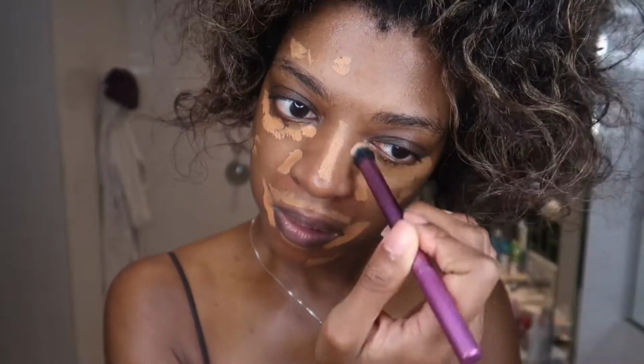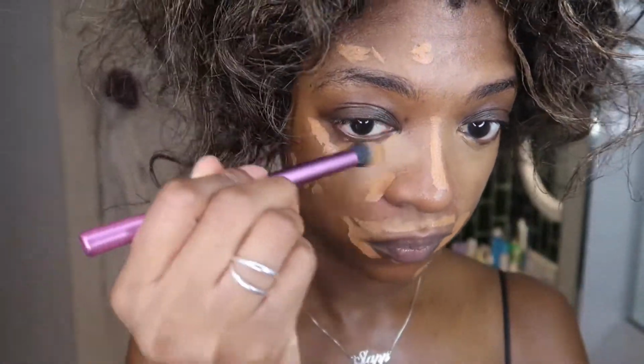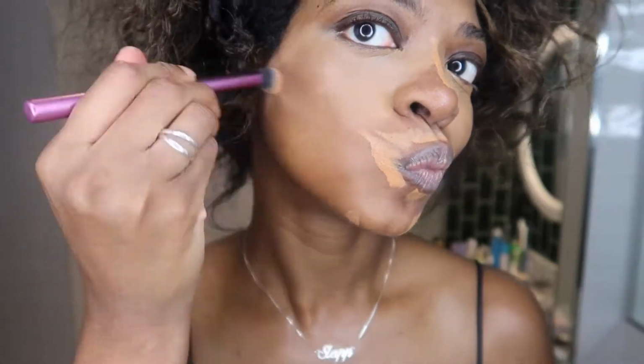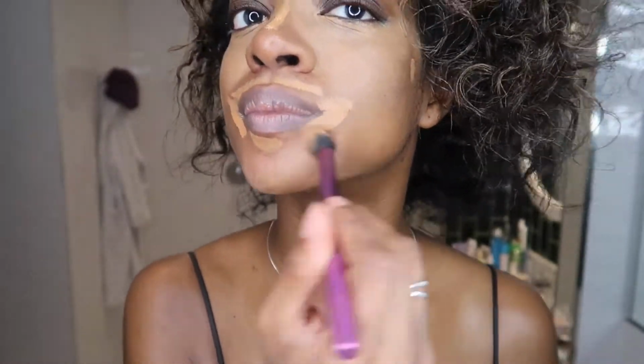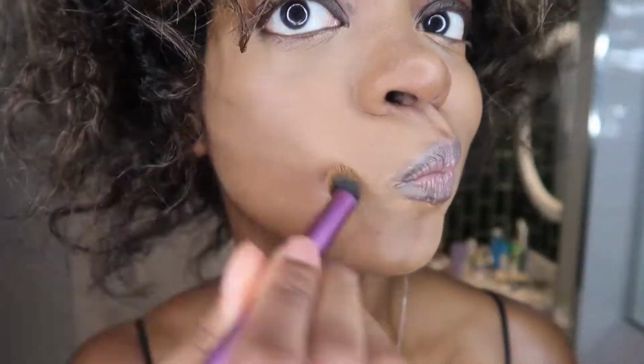Blend this in with my trusty Real Techniques Deluxe Crease Brush. It doesn't look too bad. I wouldn't say it's necessarily brightening. When they say brightening, I would expect it to do kind of what that Giorgio Armani did, which is really kind of illuminate under the eye.